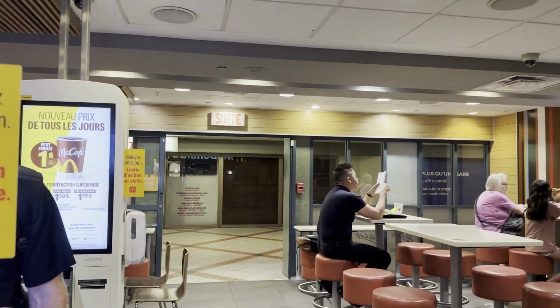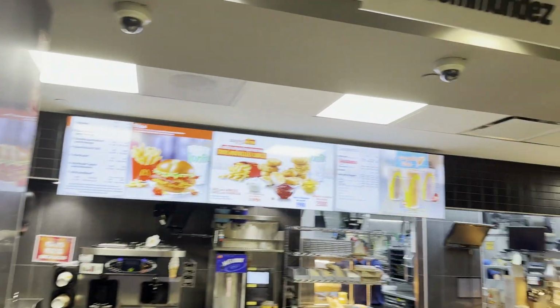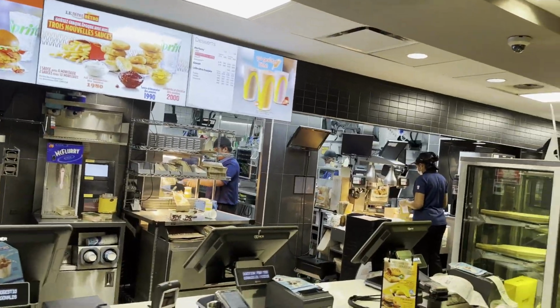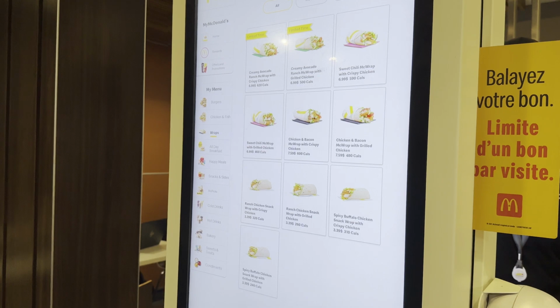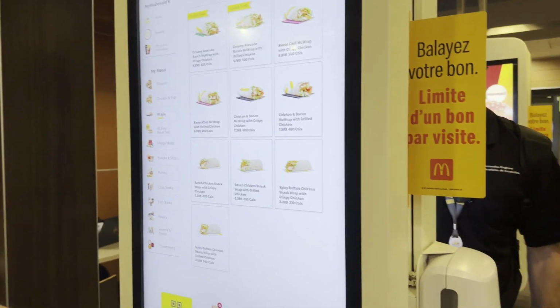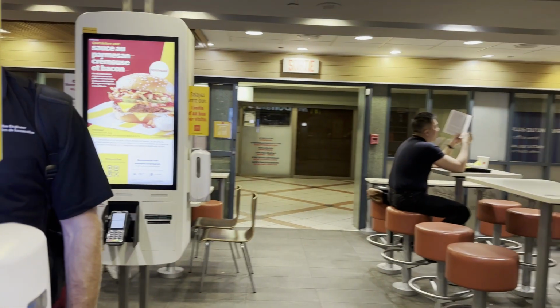Alright guys, still at Gare Centrale, but we're at this McDonald's here within the station. We just decided why not order some burgers. So my dad is ordering food right now. But anyway, I'll see you when we're out of here.